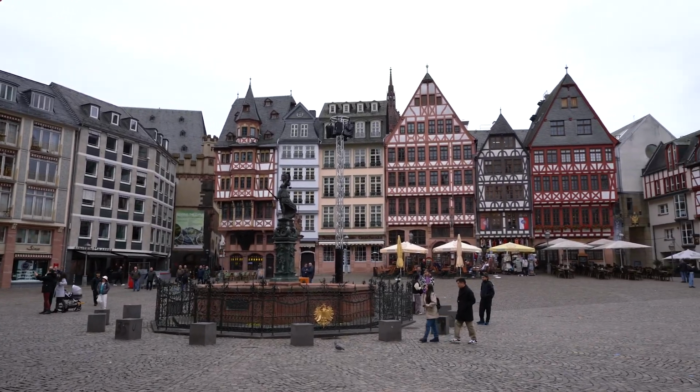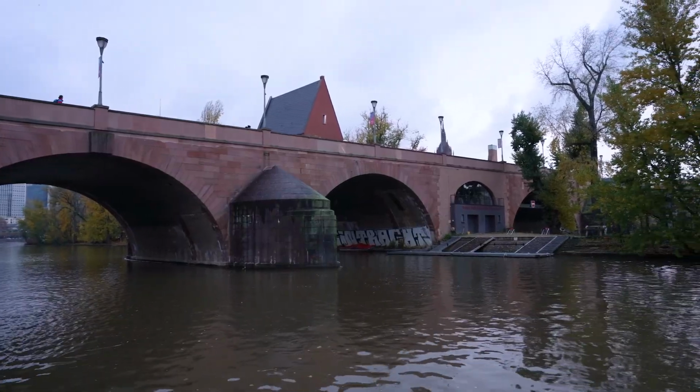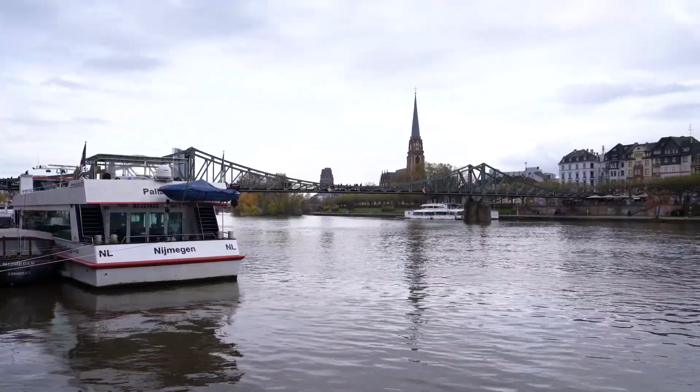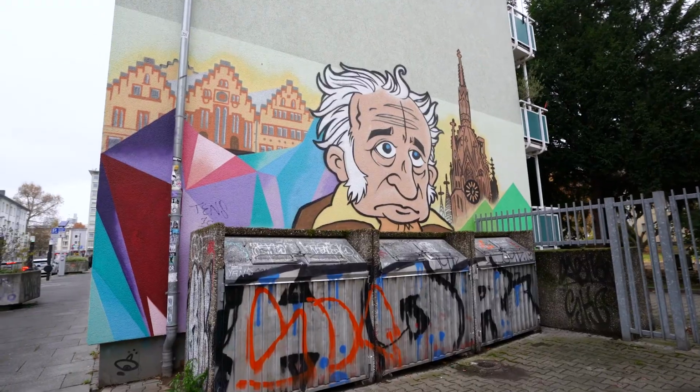Frankfurt is a bustling metropolis situated on the banks of the Main River. From the moment you arrive in the city center, you can feel the history, culture, and modernity of this city.